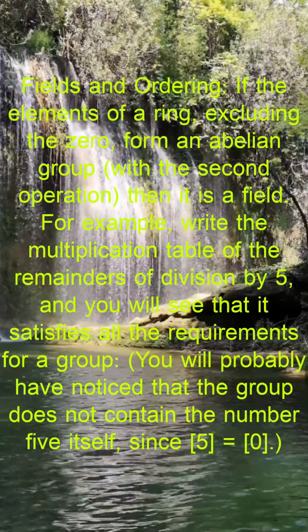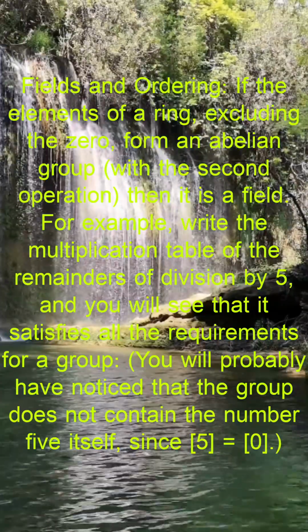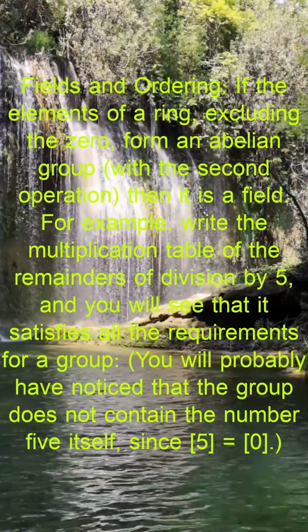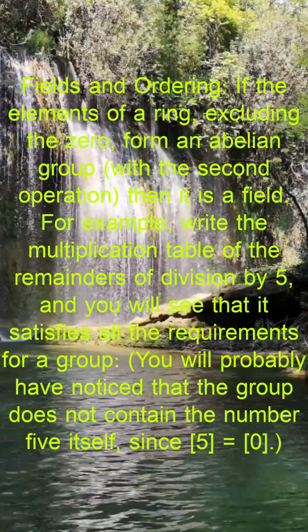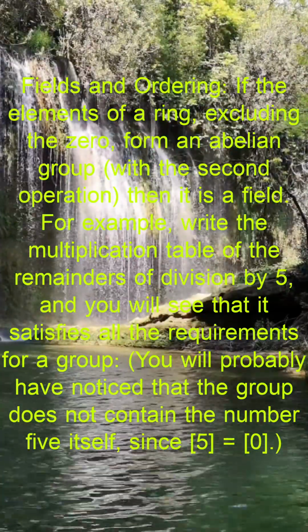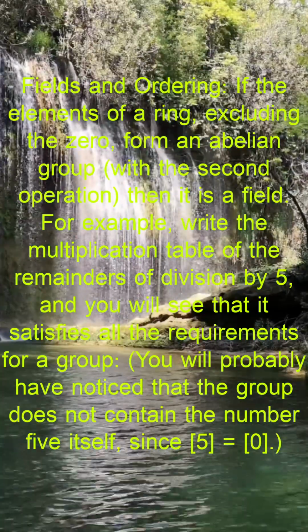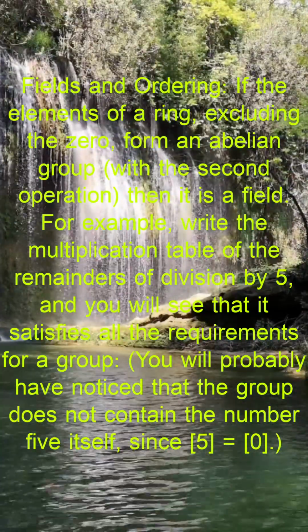Fields and ordering. If the elements of a ring, excluding the zero, form an abelian group with the second operation, then it is a field. For example, write the multiplication table of the remainders of division by 5, and you will see that it satisfies all the requirements for a group. You will probably have noticed that the group does not contain the number 5 itself, since 5 equals 0.